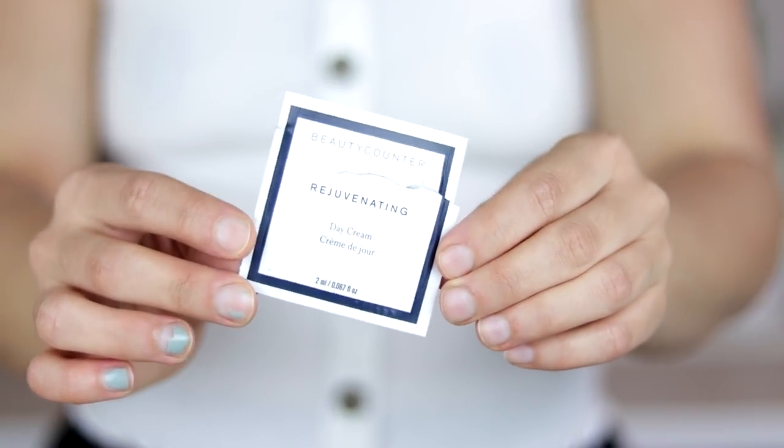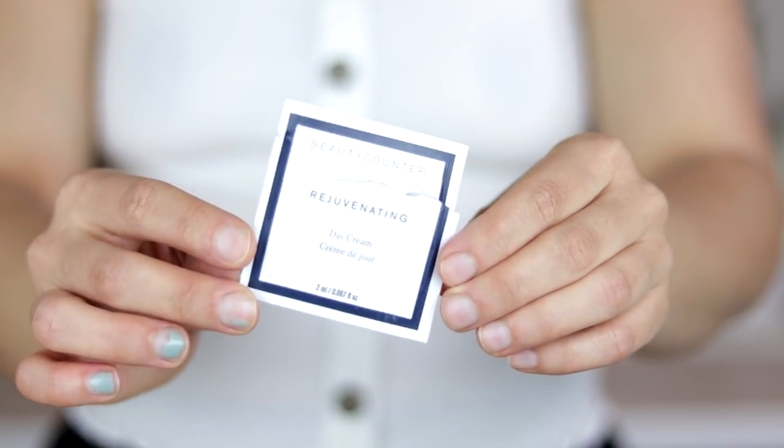So starting off this makeup look today, this is not a review on this product, but this is a sample that I got with my order, so I thought I would go ahead and include it. This is the Rejuvenating Day Cream. I used this as my moisturizer slash primer. It says use daily after cleansing, apply a small amount to the face, neck and décolletage. So I really like this. It has a nice fragrance to it.